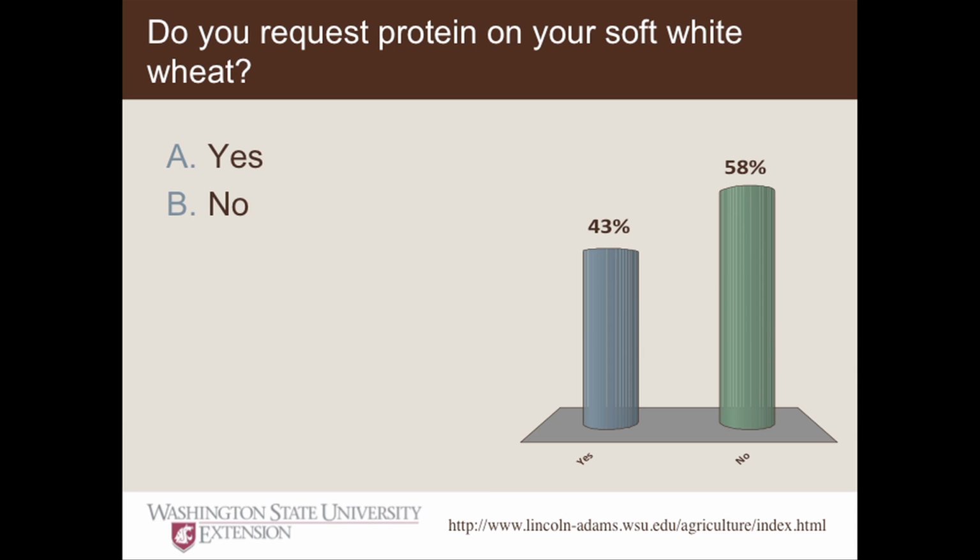And so right there, if someone says they're doing the calculations, I can go back and troubleshoot it. If they say they know how to calculate, and they're calculating, but then they say no here, they're probably lying to me. But you can see that 43% of them are asking for protein, which is a critical piece. This is one of the first steps for farmers to utilize this calculation, this tool. This is the first piece they need.